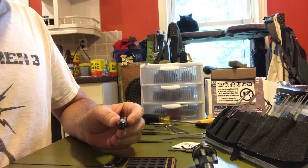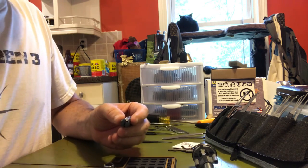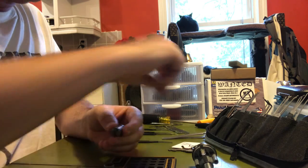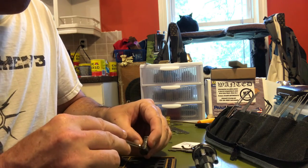Pinning tweezers. Do I have them on me? Did I leave them in the back room? Do I have any? Oh, here they are. Guys, they're right in front of me. Why don't you guys say something to me when they're right in front of me like that?